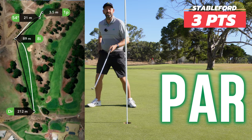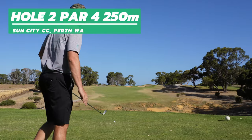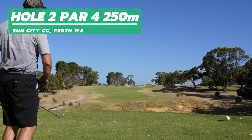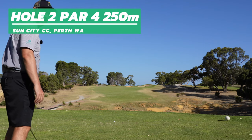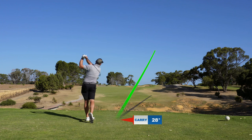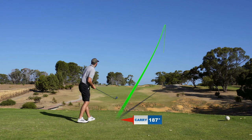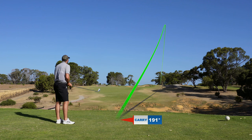I think I get a shot here. 4 for 3. 250 metres this one, but uphill, we've got that hard wind across. I'm just hitting 5 iron, should be short of those bunkers. Still gonna aim up the right for a good angle to the pin. It's just stayed there, but I've hit it well.